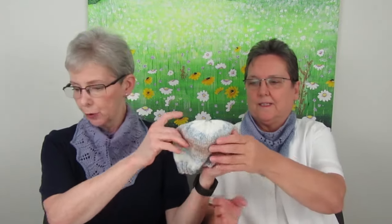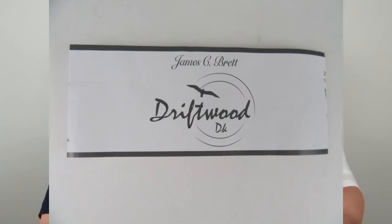Now the second thing is also a set, and you did see that basic baby hat by Heather Turcotte, but this time I used different yarn. So I'll let you hold this up. I didn't put any stitch texture in that. I love this yarn. That is James C. Brett Driftwood DK. And I really like how it came out. I love this color. I think this would be a great adult hat, an adult color.